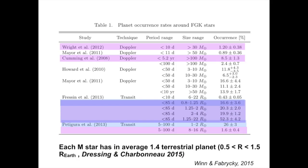So about the frequency, the abundances of planets around stars, we have constraints on that. These constraints are now getting better, and we can have them from different techniques. Let's start with the big planets. For instance, we can have constraints from Doppler spectroscopy. Hot planets, with less than 10 days of period and bigger than 30 times the mass of the Earth, about 1% of stars have a planet like that.